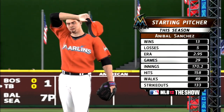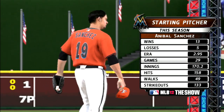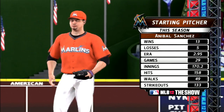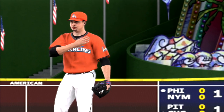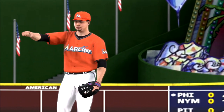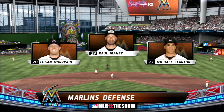And there you get a look at the starting pitcher, whose job it'll be to keep these guys in check. His number is right there on the right side of your screen. And in the field, the Marlins will align themselves like this.